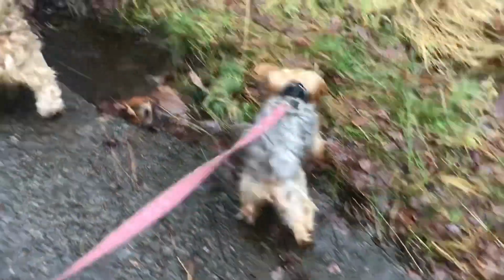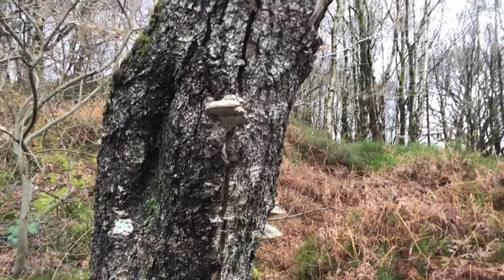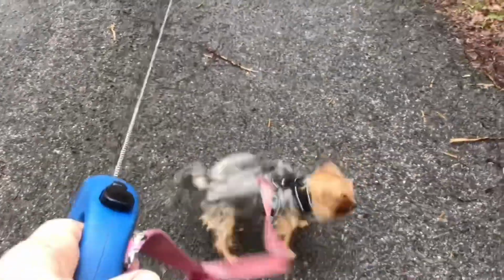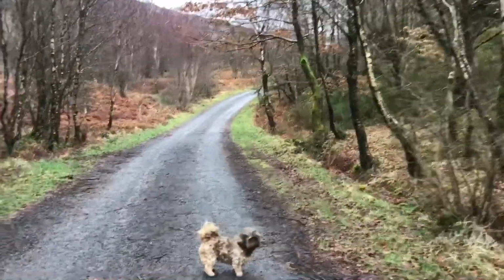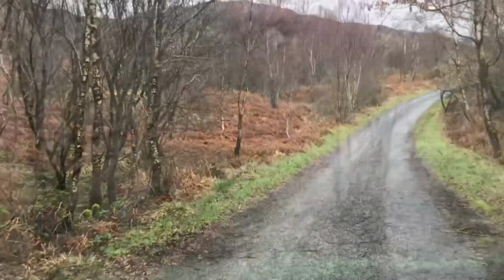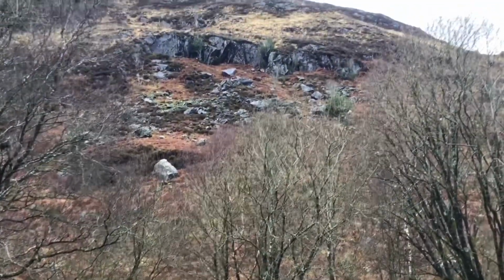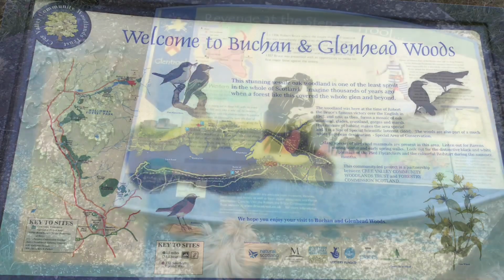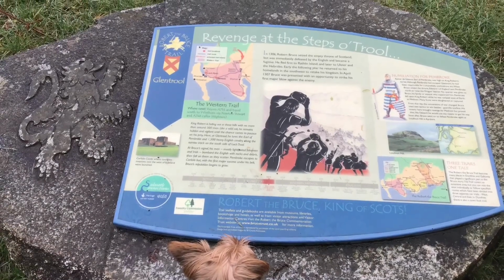But unfortunately, the viewing platform is closed for inspection. And so next morning, we paid a return visit to Glentrool. It's a wet morning, so we drove down to the car park for Bruce's Stone and did the walk from there. It's got several information boards telling you about the woods and about the battle at the steps of Trull.